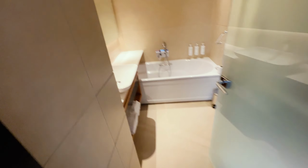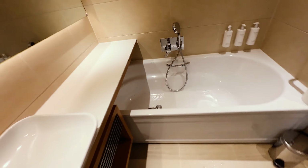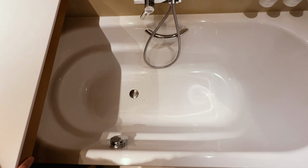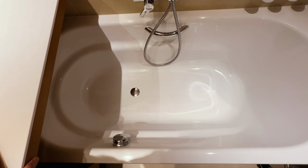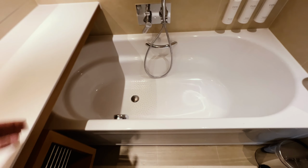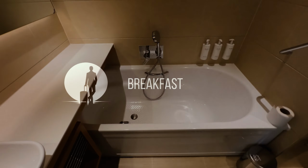Something just dawned on me. This bath is actually really, really wide. That is 67 centimetres across. That is really wide. Excellent.